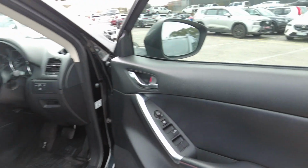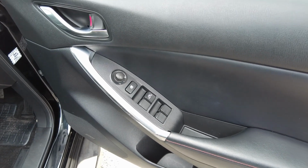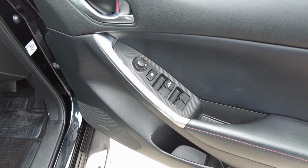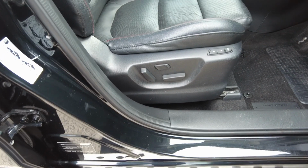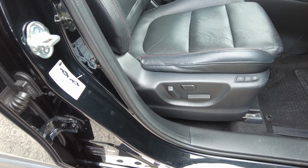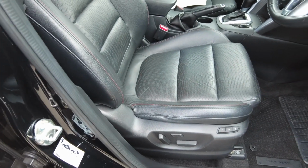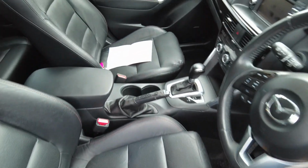Start off here with the driver's side, guys. You've got your door panel on this side, all your electric controls for the side view mirrors as well as your windows, and really nice chrome finish as well here. This side here, you've got your lumbar support and your electric controls for the backrest as well as your leg rest, and the leather looks in really good condition as well. There's no issues with that one.